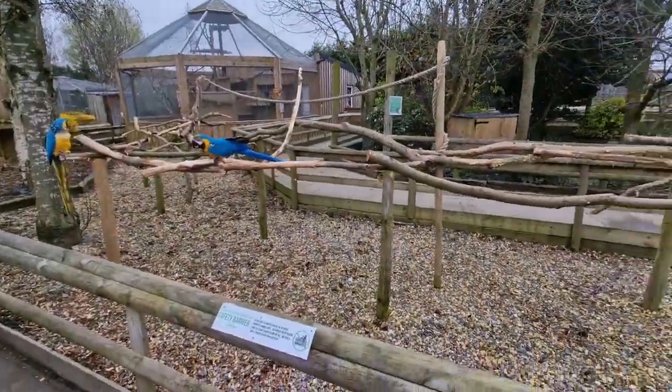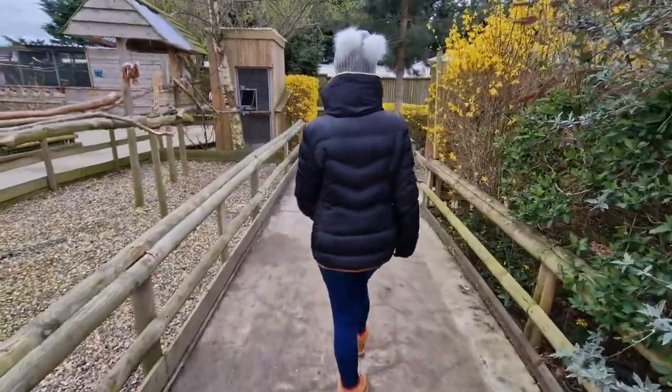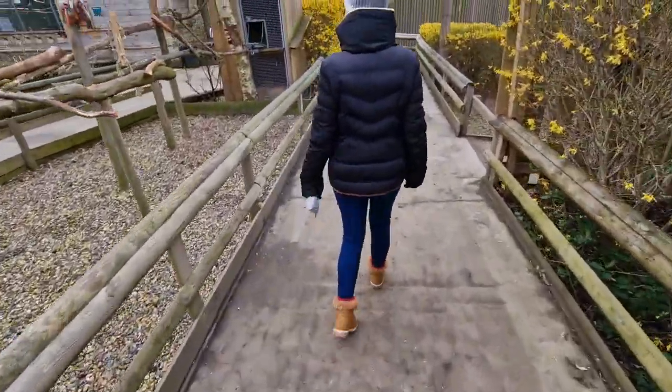Right, we're leaving the macaws then, and we're going further round. What's this? Oh no, these are my mealworms. I was looking for my map.